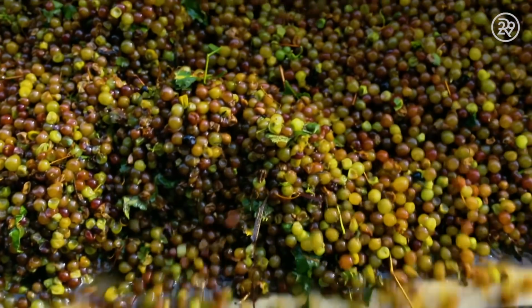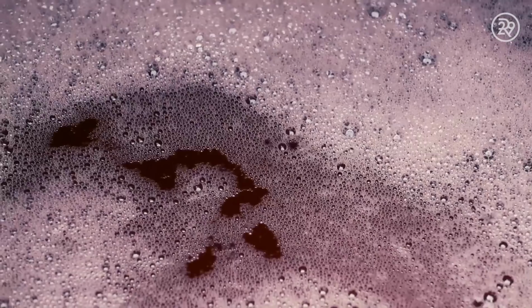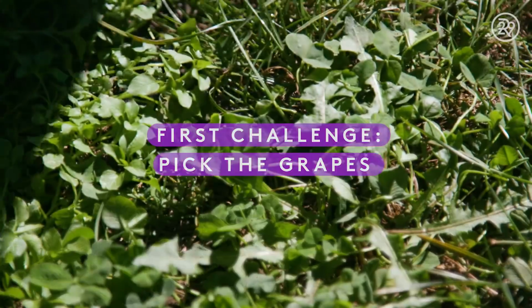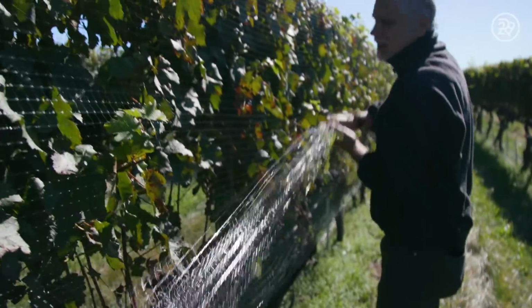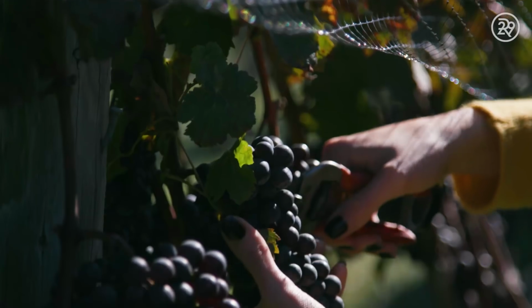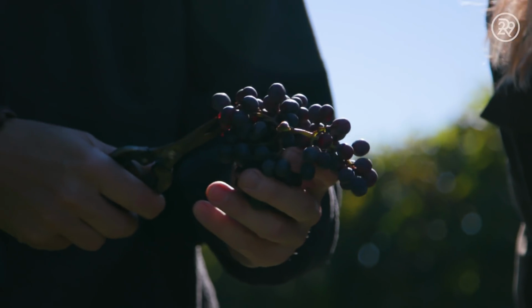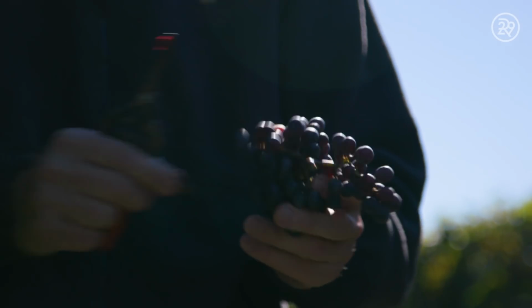At Wolffer Estate, we grow 6 different grape varieties. The quality is the only way we can succeed, so we work extremely hard on the quality of our wines. So the first challenge is the picking. Roman walked me through the vineyard and let me snip the ripe grapes from the vine. Yep, that's it. This is a little berry that somehow got damaged, so we'll take that berry out.